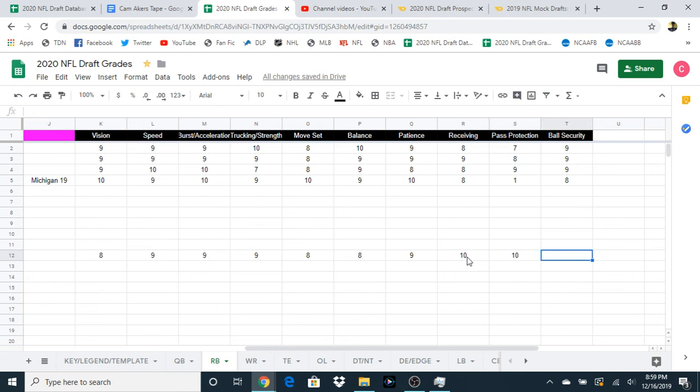Ball security, did have the one fumble as he was going down to the ground. I mean, I guess a 9 is fair. I'm very hesitant to give 10s. Yeah, I'm going to go with a 9.